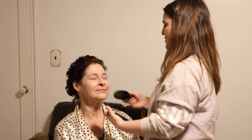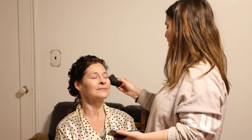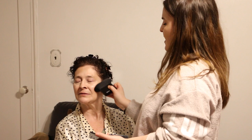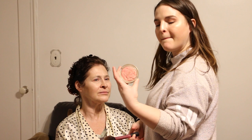And I'm just going to do light, light contouring. Like sculpting the face is a good way of saying it. Like I like to accent. I have similar cheekbones to my mom, so I like to just get in there and sculpt out the cheekbone a little bit. And this brush is actually really good for that because it's on the long side. Then I'm gonna go in with some blush. This is the Milani Blossom Time Rose Blush.